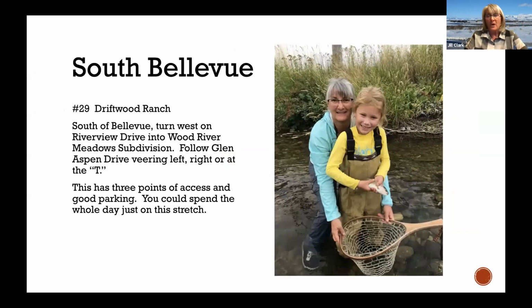South Bellevue, if you want to go to a spot that's really close to where you're camping, you just drive up from Peekaboo where you're camping. And in South Bellevue, there's a beautiful section of river. It's called Driftwood Ranch. It's number 29 on the map. It's kind of funny to get to because you turn west on Riverview Drive onto the Wood River Meadows subdivision, and you think it's just a whole series of houses. When you drive in there, you think you're in the wrong spot because you have to drive through the houses and down the road.